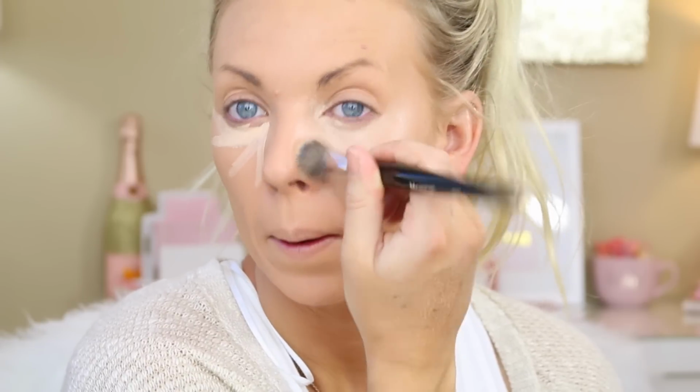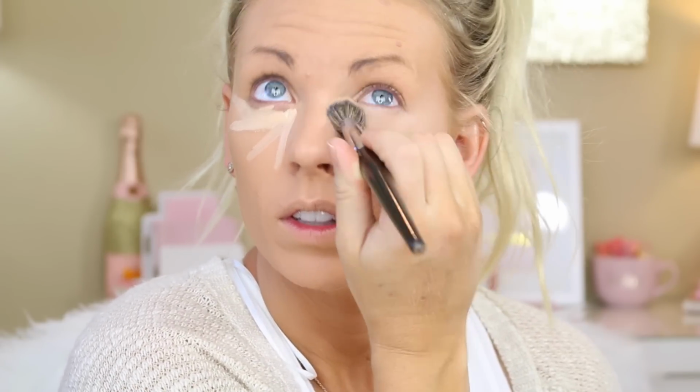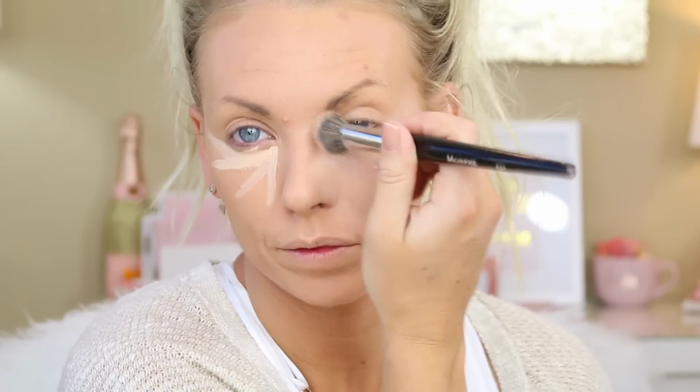I like to use this because I know I used the Beauty Blender for so long and it's awesome, but sometimes I just feel like it takes too much of my product away, and I want it to look nice and bright under there and have good coverage. So I prefer doing it with a brush, especially this brush, because it really does work so well. So you can see how nicely that blends out.